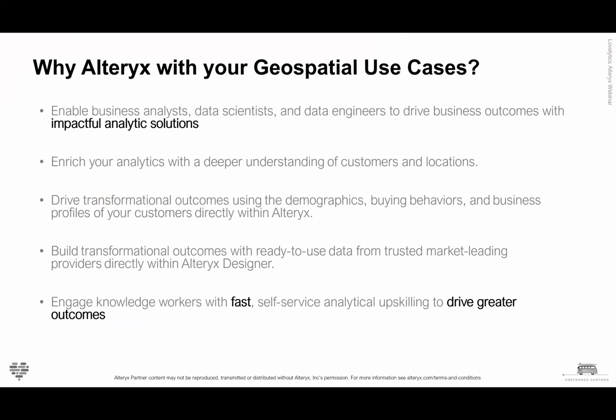So really just to recap, some of the different ways that you can enable the folks in your org to get a deeper understanding of where your customers are, how to optimize location based on your use cases, whether that's layering in demographic or buying behavior or business profile, and ultimately just giving you the tools to do that right within Alteryx Designer with your own data, and work at the speed of business for those questions, as opposed to waiting on getting that data.